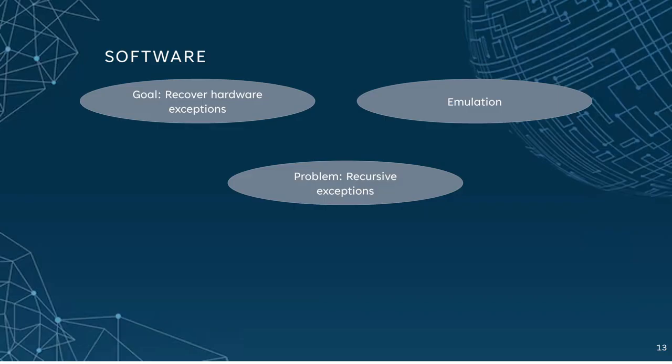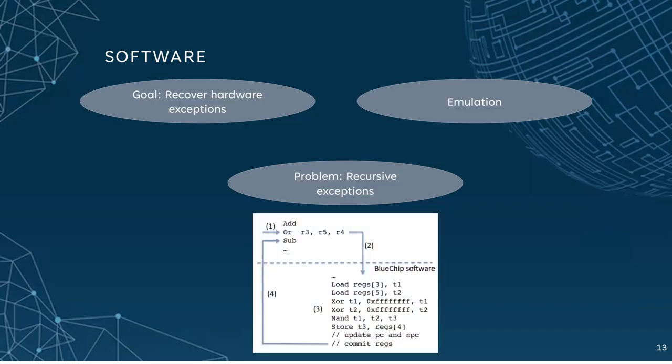To avoid this, BlueChip emulates around the faulting instructions by producing a semantically equivalent result while avoiding BlueChip emulation states. For example, as you can see here, for an ALU operation like OR, they could do something similar by doing a bunch of XORs and NANDs, and then they would store it. Basically it's the same instruction with a few extra steps, but since the OR isn't technically occurring, the malicious circuit does not see that as a trigger and just ignores what's going on. The malicious circuit is never triggered, and we don't have any recursive problems anymore.